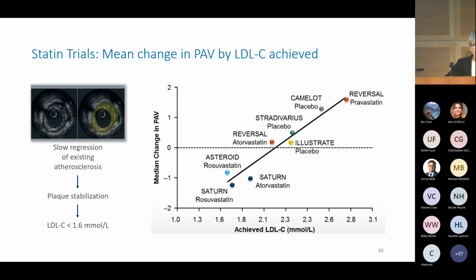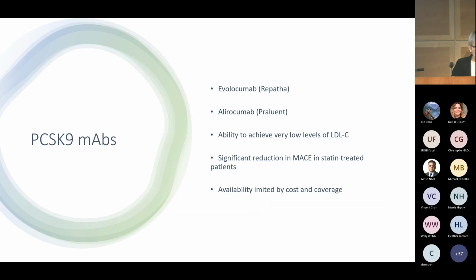So if we're thinking about what we can do for these patients, I think we have to remember that even the statin trial showed that for those individuals who achieved an LDL down to about 1.6 millimoles per liter, 90% of these individuals had slow regression or reduction in peak atheroma volume just with statin therapy alone, so that you can do very well with a statin, and it's not every patient that needs something else.